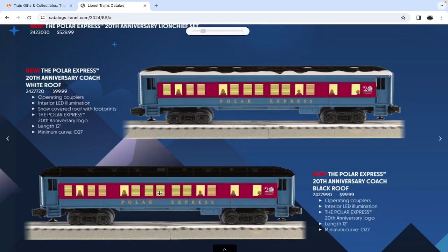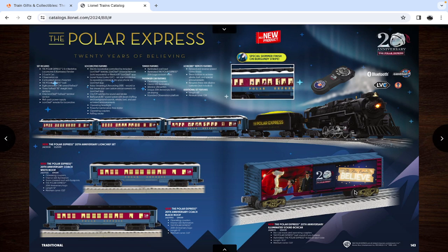If you don't want the set, Lionel's also offering two versions of the Baby Madison passenger cars with the 20th anniversary logo, one with snow and one without, both for $100, a little high for Baby Madison.